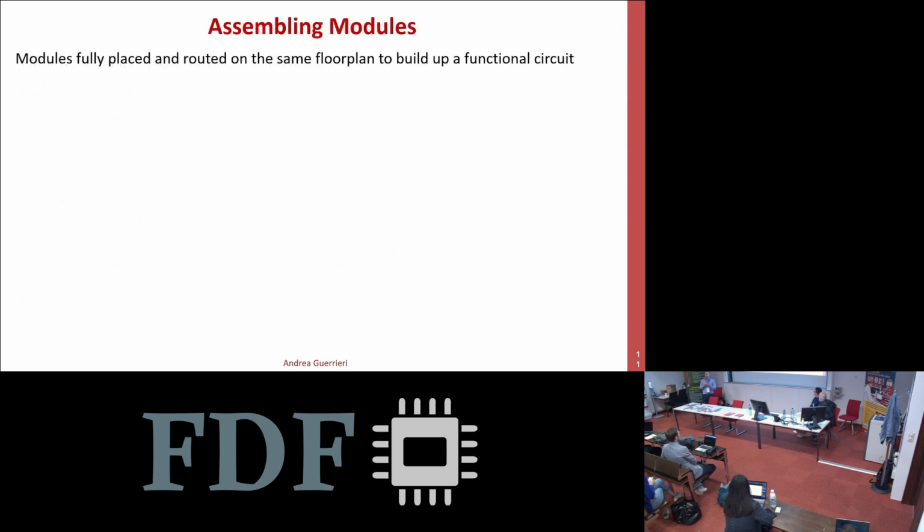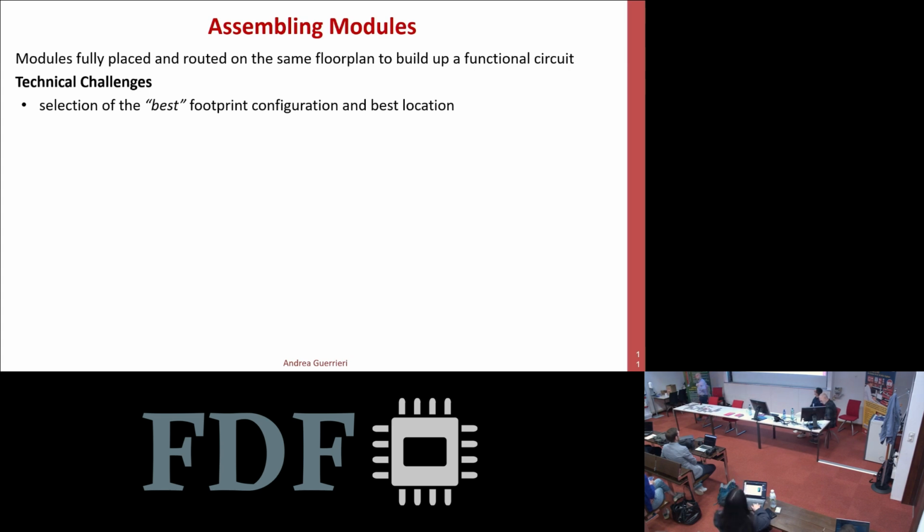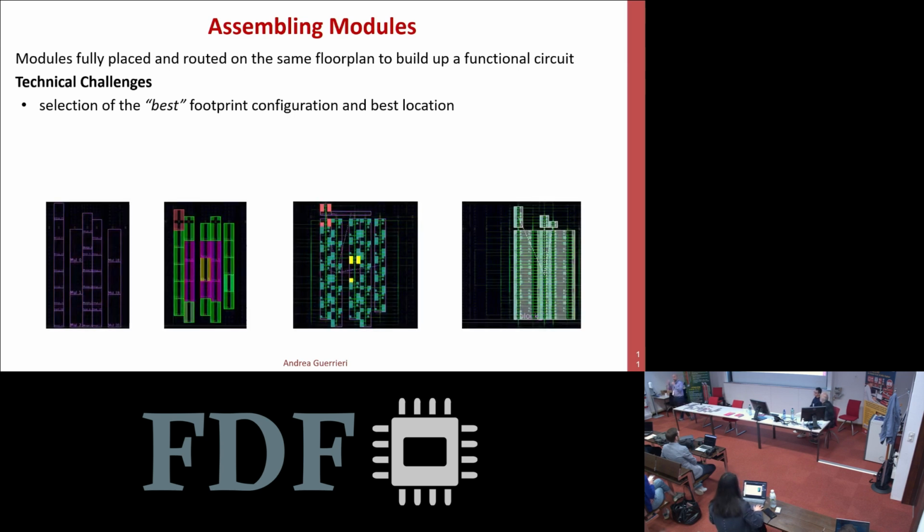Now, assembly modules. We want to place the modules on the same floor plan. We want to build a circuit. The problem here is to select the best shape. For each component, we have multiple shapes and multiple locations. We want to select the best shape and location in order to build up a functional circuit, and we want to place these modules as close as possible to minimize the critical path.